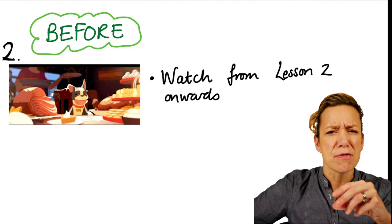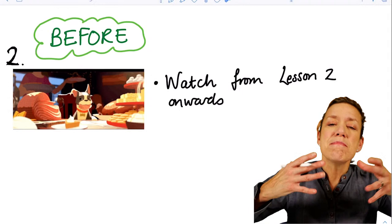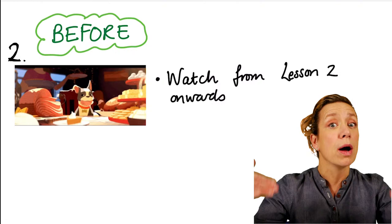So by lesson two, it sort of then set in motion the hallmark of how we were going to work with the future lessons. We cracked it.